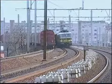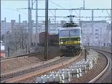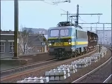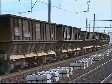The Class 27 was the first of the 1980s generation of Belgian electrics. It's a design that was developed after experience with the Class 20. A total of 60 Class 27s were built between 1981 and 1984, and they can be seen all over the Belgian network on both passenger and freight duties.